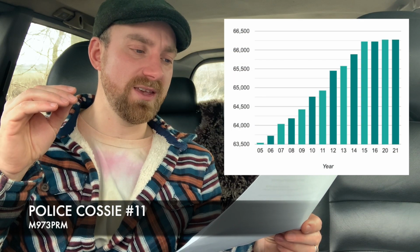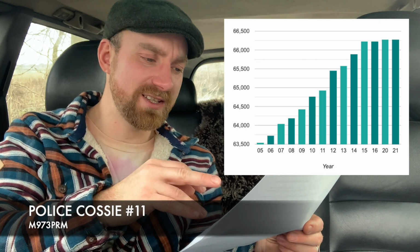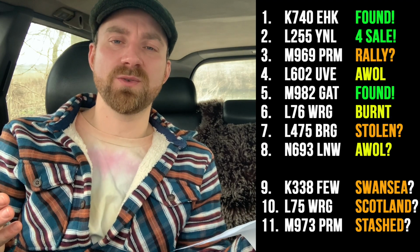I've got the 188 miles a year, 300, 159, 237, 330. And the last few years, it's done 0 miles. So M973 PRM, someone is sitting on that car and looking after it. So there we go. 11 police Ford Escort Cosworths.